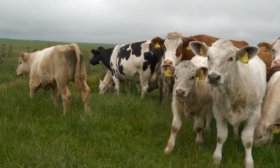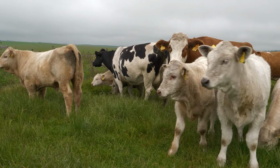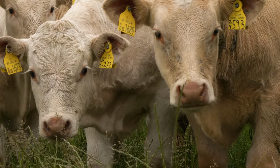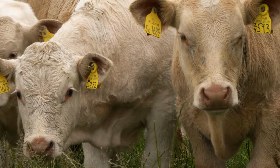So if you calve late, you won't be ready to go to the bull when the bulls first go in, and you may only get one chance towards the end of the breeding season to get pregnant. So that can also cause us a problem. So setting the cow up to be as fertile as possible, particularly around ease of calving, is critical.